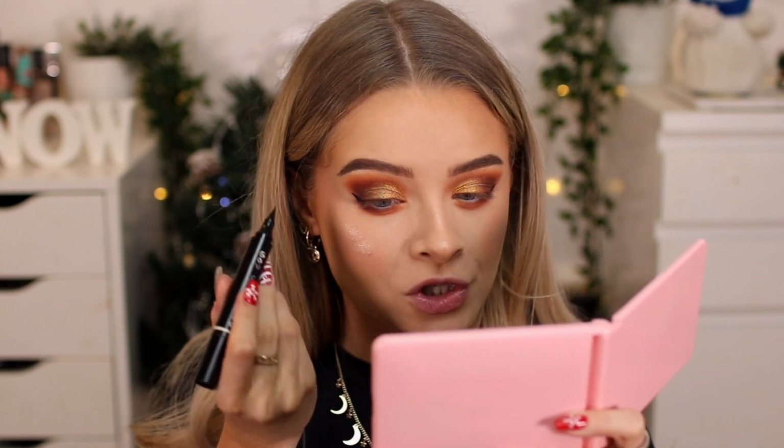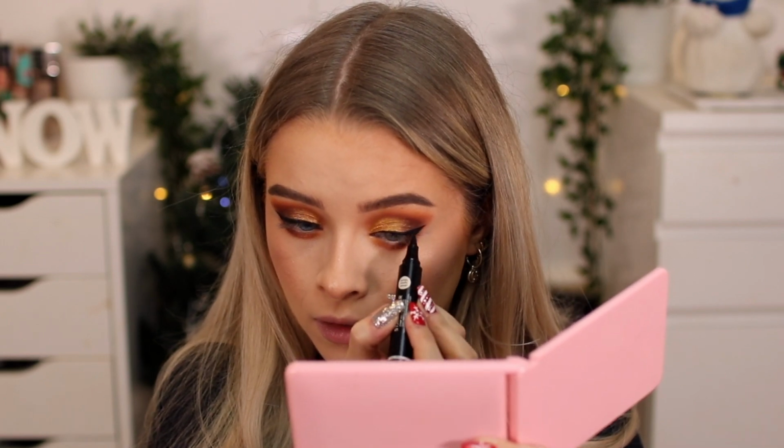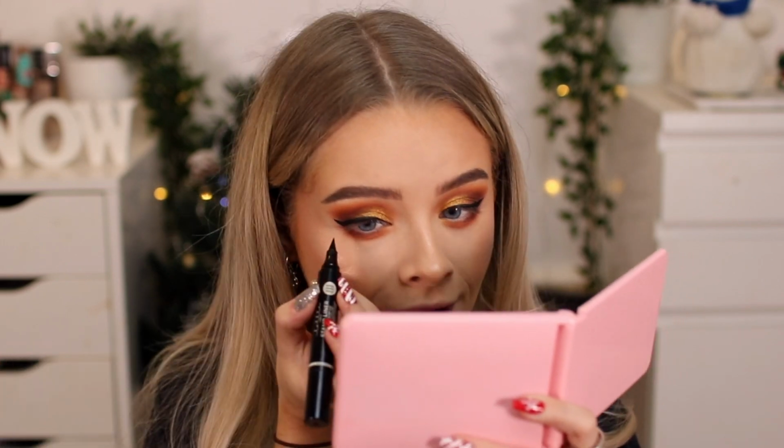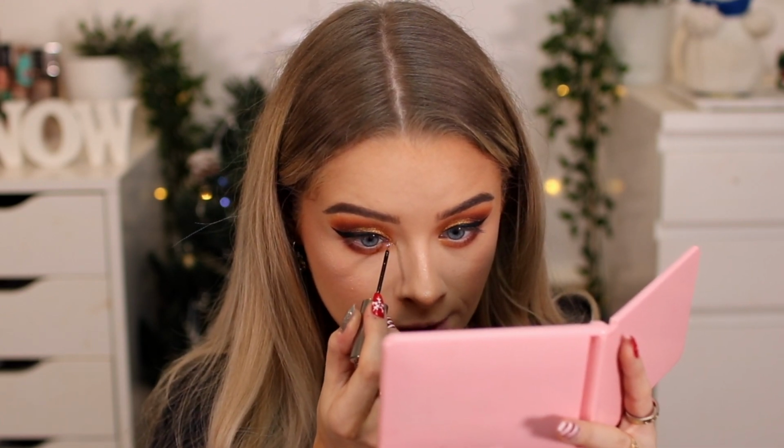It's not the most sharp and precise wing, but then I'm gonna use the pen to kind of top it up. It almost acts as a guide. Oh, this one's at a different angle though. You know what? It actually is a very black eyeliner. And then I'm gonna go in with the glitter liner. I think I'm gonna use this on my inner corners. It doesn't quite go because it's not the same shade of gold. It's almost like a silvery gold.